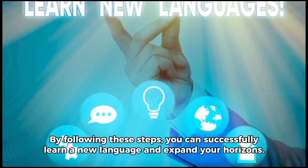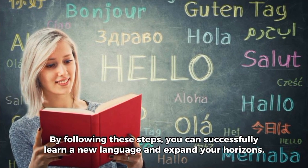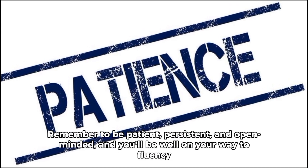By following these steps, you can successfully learn a new language and expand your horizons. Remember to be patient, persistent, and open-minded, and you'll be well on your way to fluency.